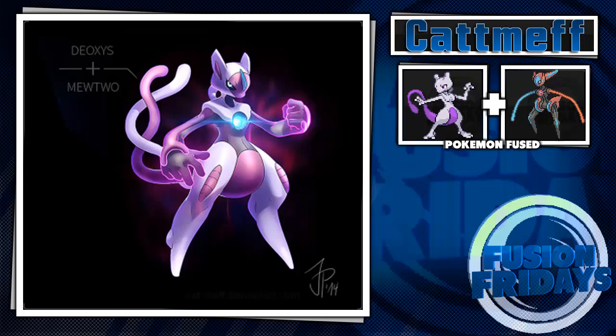I don't really know what else to say about this one, because it just blew my mind when I saw it, and I was like, I definitely have to use this one soon. And I really, really love the Mewtwo and Deoxys fusion. I think it is one of the best ones she's done, personally, but she's done a lot of good ones. This one is just fantastic. And as always, don't forget to let me know down in the comments which one of these is your favorite, so I can know which ones you guys like and which ones you don't.